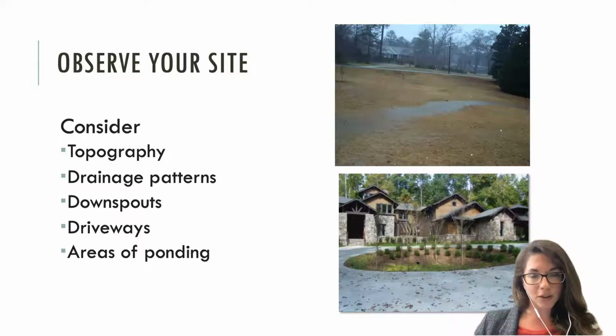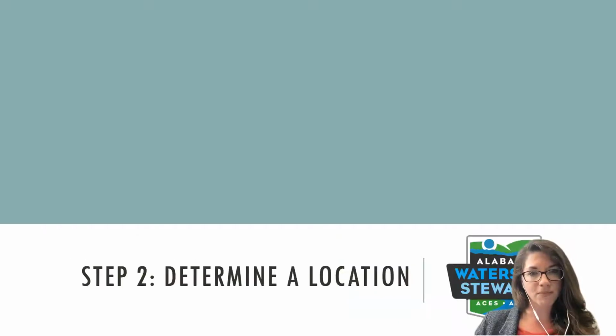So, here at the top right, we just have a picture of someone's yard, and you can clearly see in this rain event that there are drainage patterns in place. Starting to pay attention to that early on, before you just decide to go install a rain garden, is a really good idea. This one on the bottom right is an example of them taking advantage of the fact that there's a lot of impervious surface there that could drain into this central area. They do have a drain, but it's an opportunity potentially for a good rain garden site.